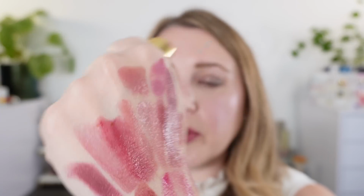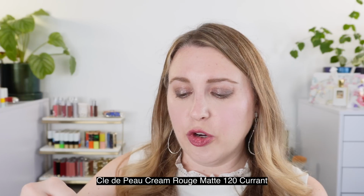But you can see that next to Prunoir, it's going to be just a little bit rosier. So not quite a match, but it is going to be really close still. And the last comparison is Cle de Peau. This is a Cream Rouge Matte in 120 Current.